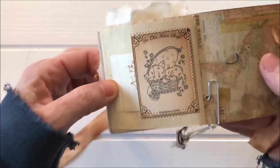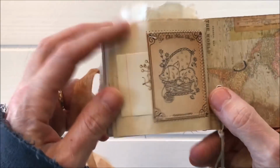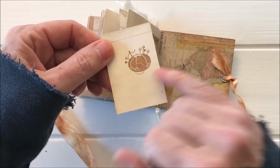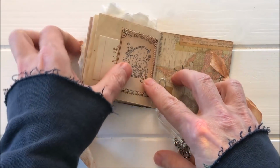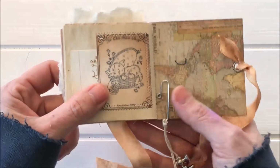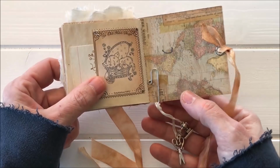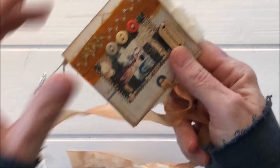And an adorable, look at that journaling card, little kitten in a basket. Is that adorable or what? And I just put a little stamped, cut down to size, tea-dyed index card in there. And of course, I have said time and time again, Tracy Fox has ruined me. Can't make a paperclip without putting a curl in the end of it. Just seems wrong.